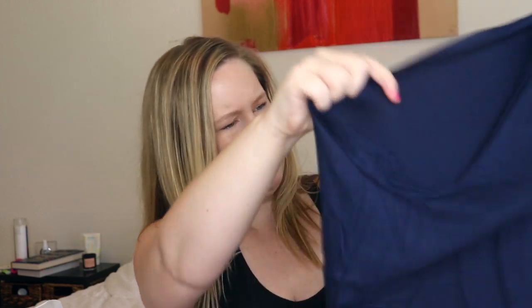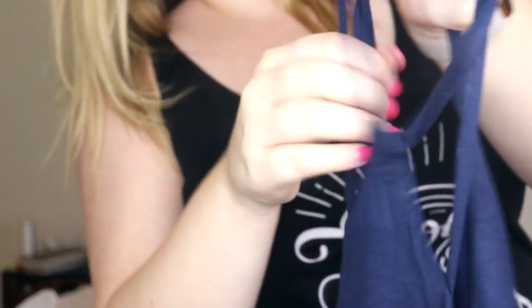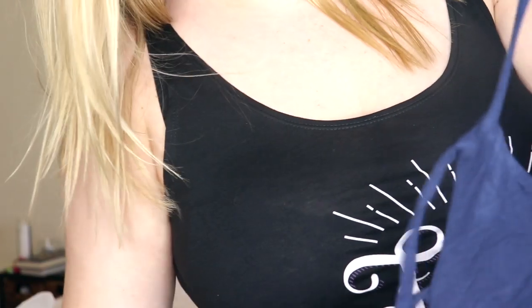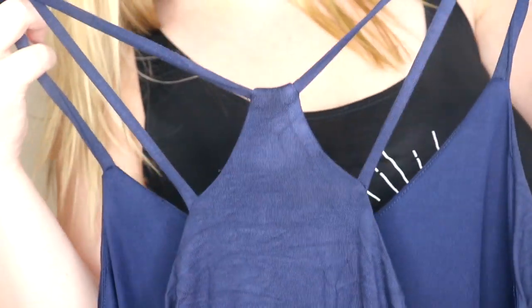And then what do we have here? Well, it looks like this might be a maxi dress. Yeah, this is a navy blue maxi dress, and you can see there's 2 straps in the back. Oops. That's what the back would look like. And it does cinch at the waist. This is cute. How much is this one?